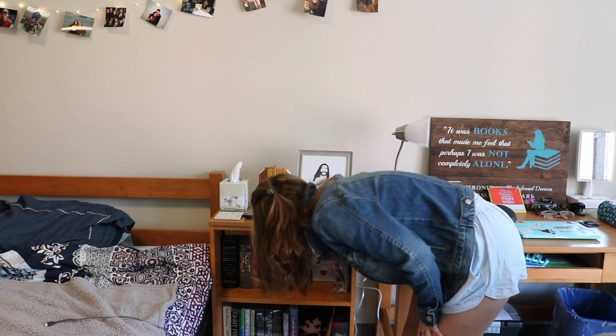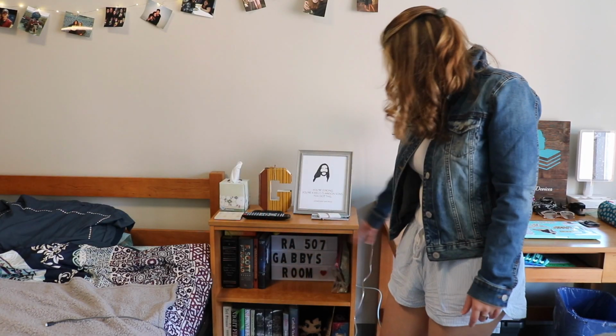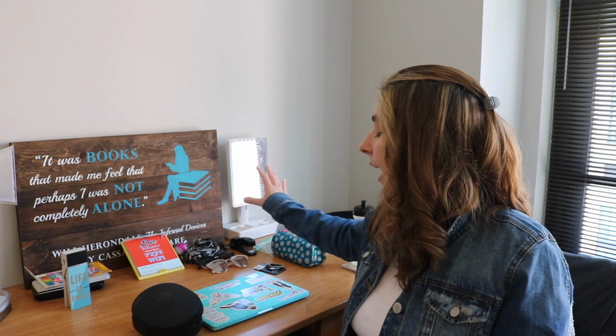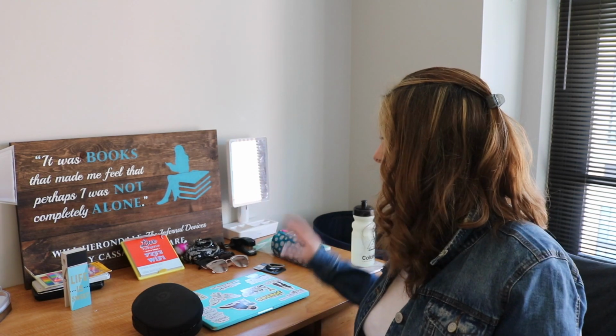I have a little sign tucked into the corner of my shelf that has my room number on it, just to add a little bit of flair to the shelf and also fill up some of the empty space. Now I'm taking you over to my desk. I have a plaque on the desk that my mom made me that is a quote from The Infernal Devices.